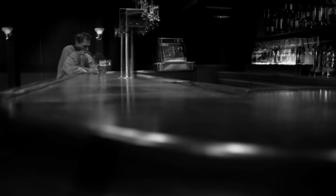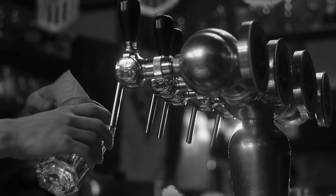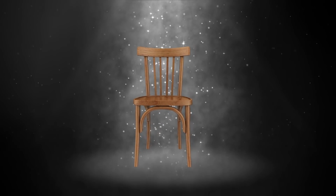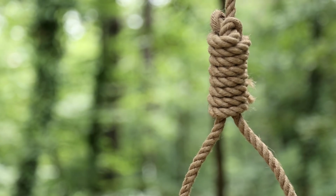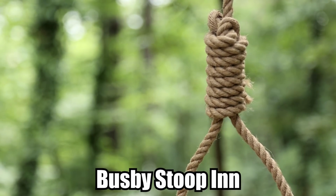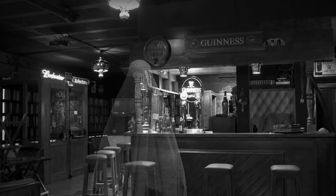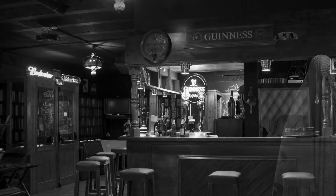Regardless of what really happened, Busby was sentenced to hang. But before then, he was allowed one last drink at his favorite tavern. The story goes that there, he cursed the chair and yelled that whoever sat in it would die soon after. He was hung near the inn, which was renamed the Busby Stoop Inn. He is said to haunt the inn and the surrounding area, and apparently he made sure that no one would sit in his chair, even from the grave.